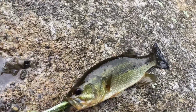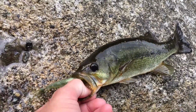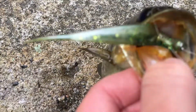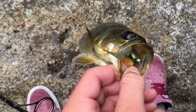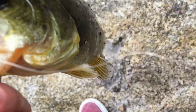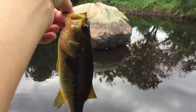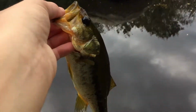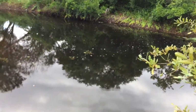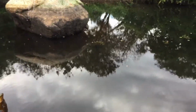Another bass on that baby fluke. He definitely wanted that. As you can see, I'm gonna unhook him and then I'll get the release on him. This guy was hooked really well. It took me a little bit to unhook him, but as you can see, this tiny pond's got a nice little bass in it. It's fun.